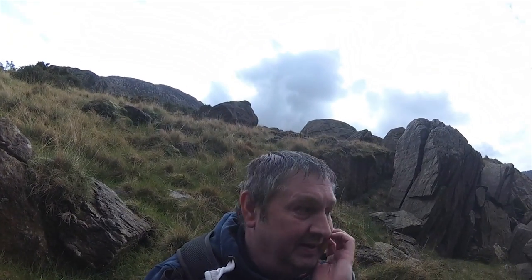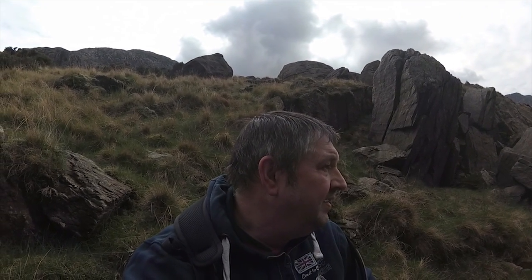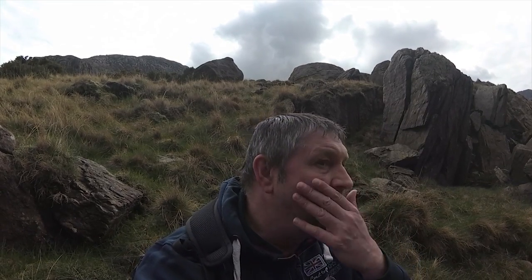Right, I think this could be a little composition, a wide one. I'll go down to the bottom here and try and get a nice wide shot of the rocks. I'm not too sure if I've done this before. I don't think so. It looks familiar.